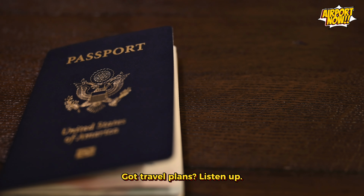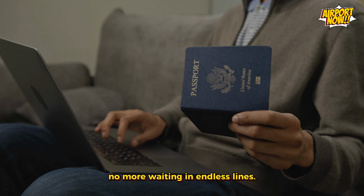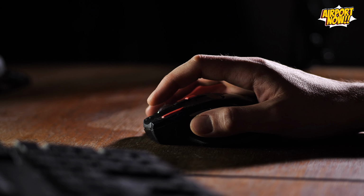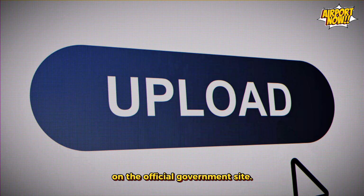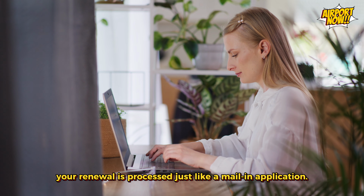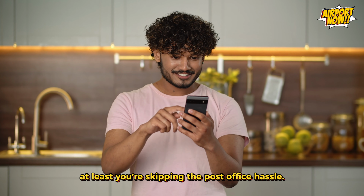Got travel plans? Listen up. Renewing your US passport just got way easier. No more mailing stacks of paper, no more waiting in endless lines. Just a few clicks online, and boom, you're done. So how does it work? Simple. Instead of dealing with snail mail, you upload everything digitally on the official government site. If all checks out, your renewal is processed just like a mail-in application. Takes about 6 to 8 weeks. But hey, at least you're skipping the post office hassle.